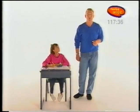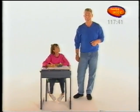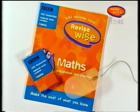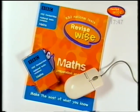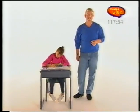If you want to, you can go over all this by winding the tape back and looking at bits of the programme again. And there are also books, a mental maths audio tape and our interactive Revisewise website to help you prepare for your tests. So, we'll let you get on with your test and you get on with your television revision.